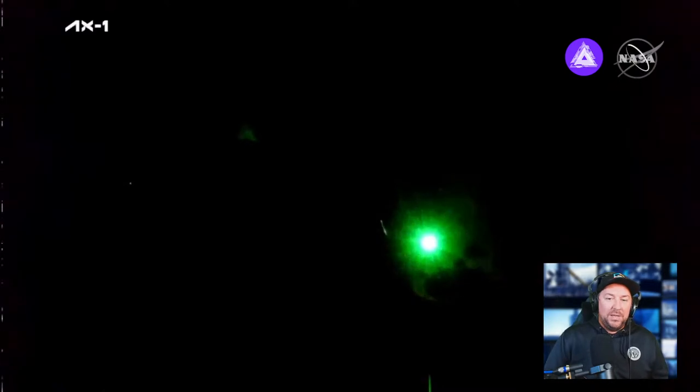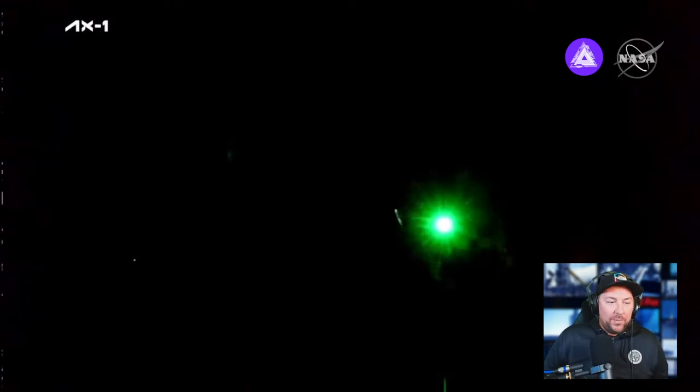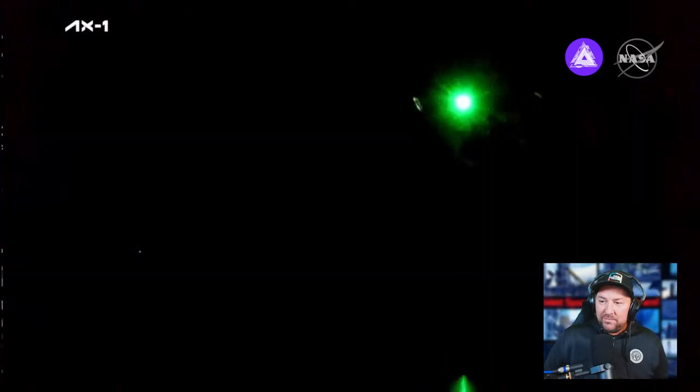They're coming back home to splash down tomorrow about 1 p.m. Eastern time off the coast of Florida. So hopefully we can bring in that feed, but I'm not sure if we got it. We'll see. As you can see, the dim green light.